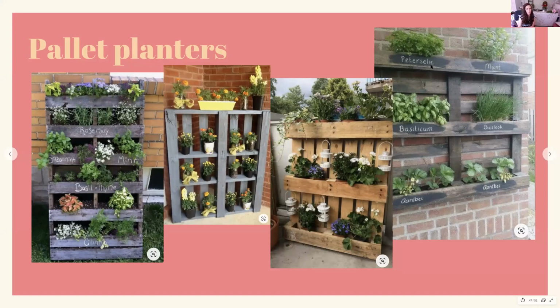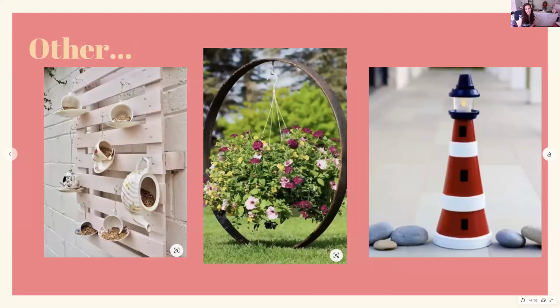And here is just chalk paint. You can buy chalkboard paint in the local paint shop, just paint it on and then you'll be able to write on it. Kids love to do that too, so another good wee idea.